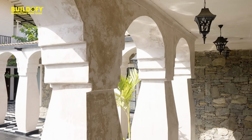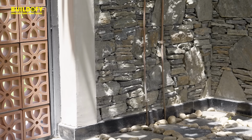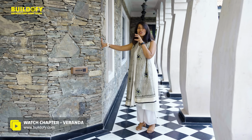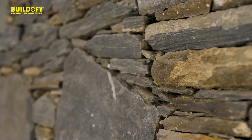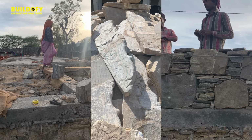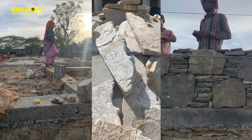This is the veranda which is right outside all our rooms. Why I was saying that it's poetry in stone, because you actually have to pick up each stone and cut it in the right shape, so that it looks right. It's a random rubble, but the masons are actually picking up each stone, placing it in the right way.